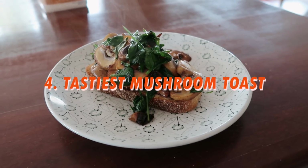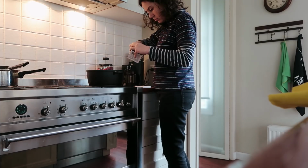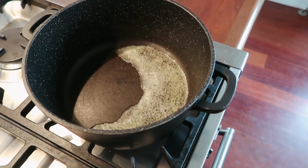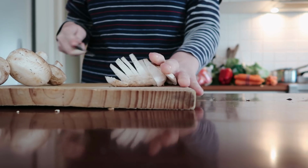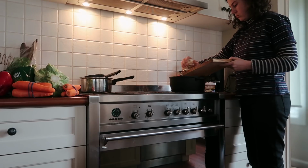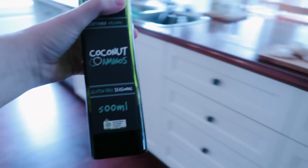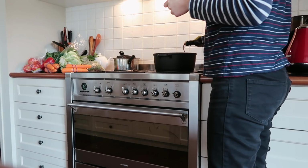Number 4 is the tastiest mushroom toast I've been loving lately. I've really gotten into mushrooms, which is a very vegan, cringeworthy sentence, but whatever. So how I make them is putting some vegan butter in a pan, letting it bubble away, slicing up some mushrooms. I've just been using whatever I have on hand, which is usually button cups, but the larger portobello ones would also work too. You don't want to crowd them because, as Julia Child says in Julie and Julia, crowding the mushrooms will mean they won't brown and they'll just ooze out their moisture, which is a bit woo.